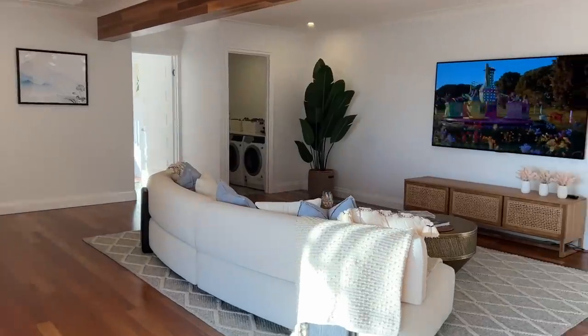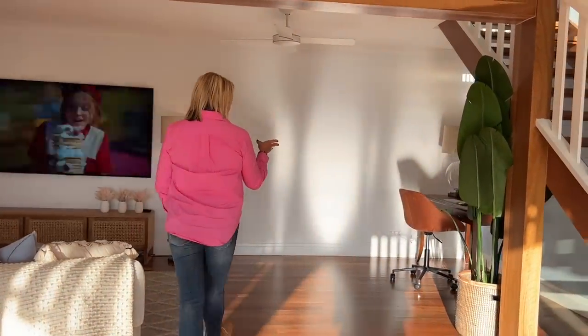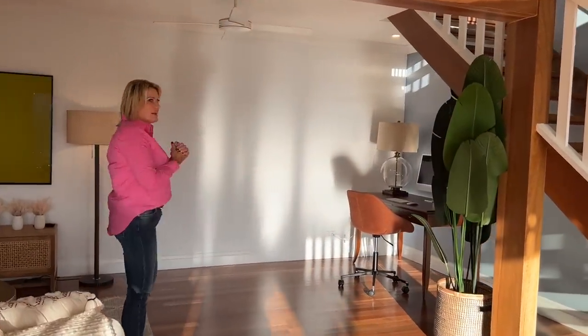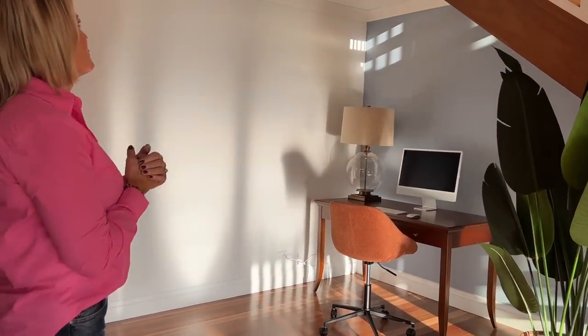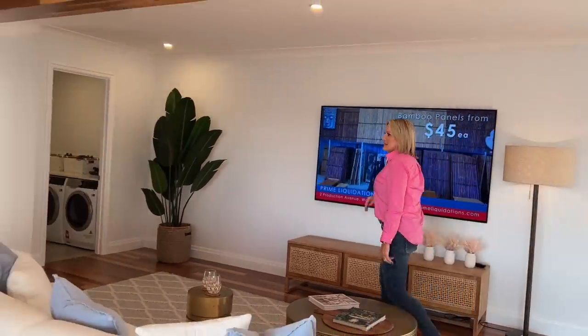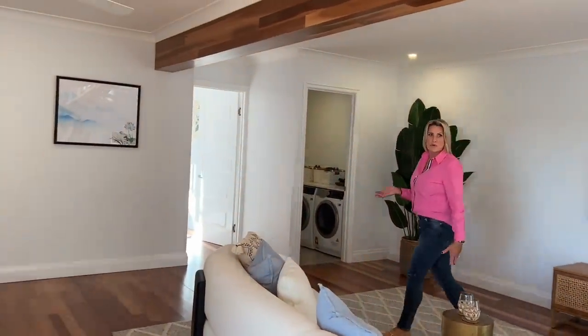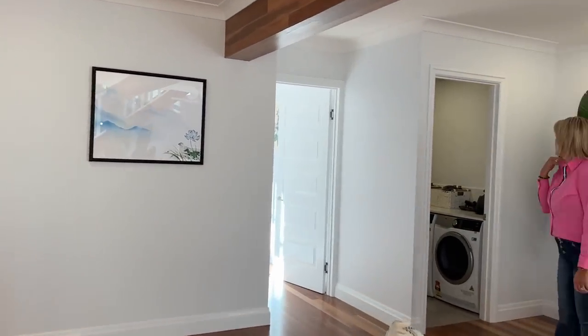Nice big TV. There in the corner over here, you have a study nook as well. And again, a Mac. It's not a prop, that is a Mac, and that will be your first prize. Nice big TV and great large open room space, and you can walk outside in, which we'll show you in just a sec.